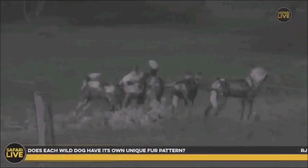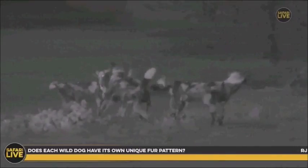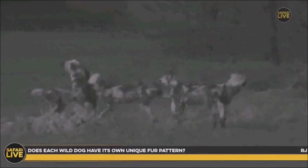Each wild dog is completely unique in the pattern. They are all different. Every single dog has different markings and a different pattern.